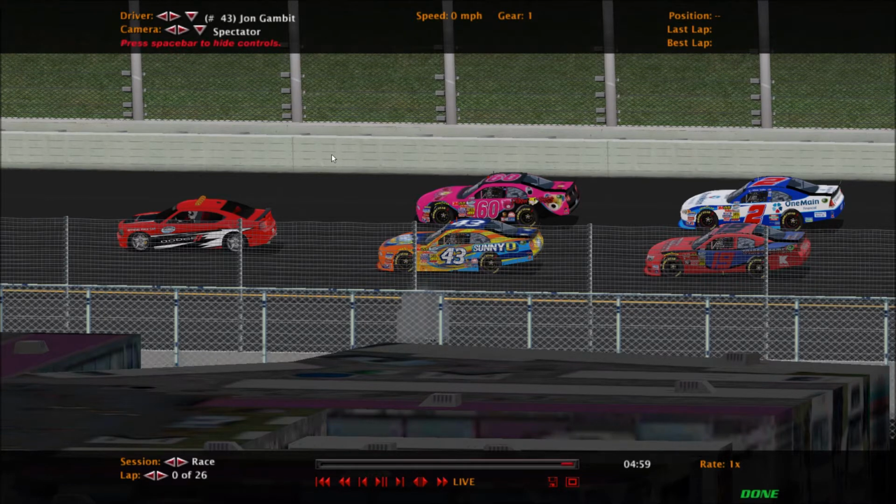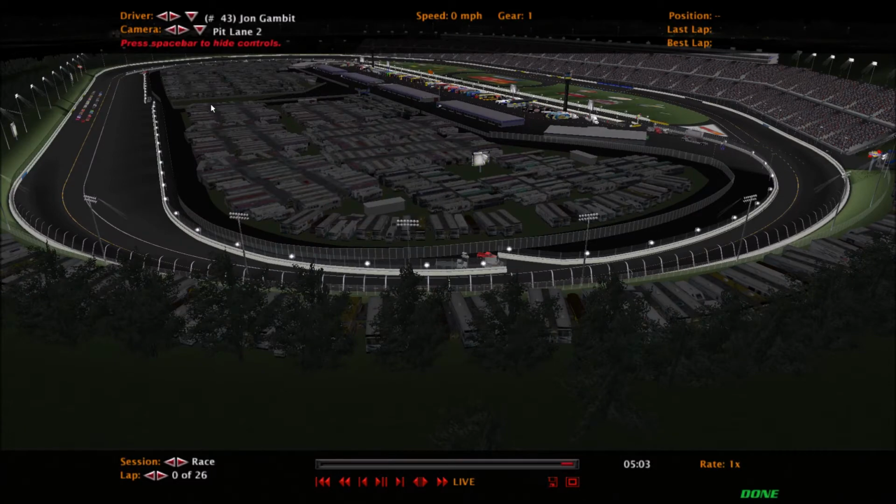Let's now go down trackside for the command. In honor of the Highway Patrol's 75 years of service, gentlemen, start your engine.